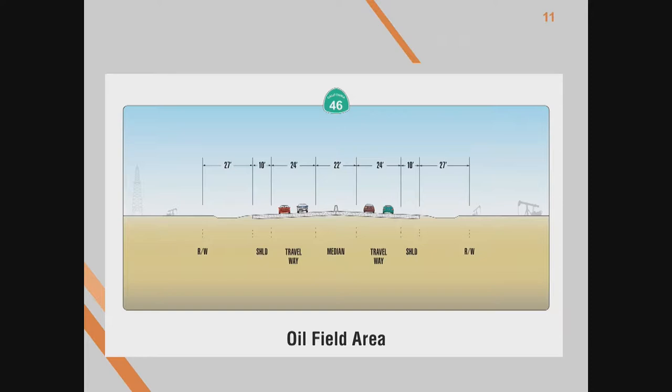So the 27 feet, is that fixed in all the cross sections? That's 22. The median right now is 22. No, the outside. Oh, I'm sorry. That could be shrunk as well. We're looking at options right now. We prefer to keep that. The 27-foot allows us runoff room safety, so we have plenty of clear recovery zone between the edge of our shoulder and the right-of-way fence. So what we would reduce first would be the median width, most likely. We would just move the lanes in closer to the median.